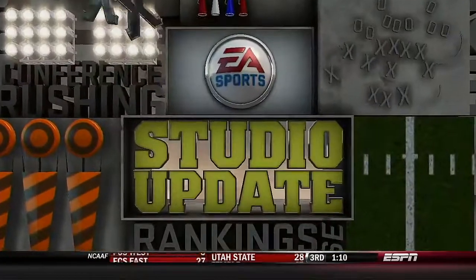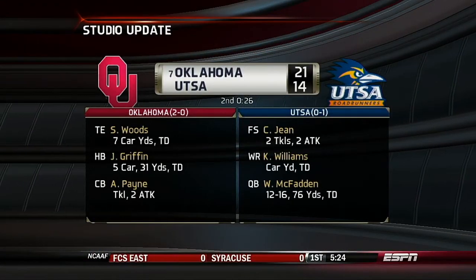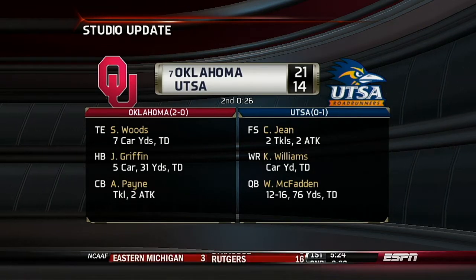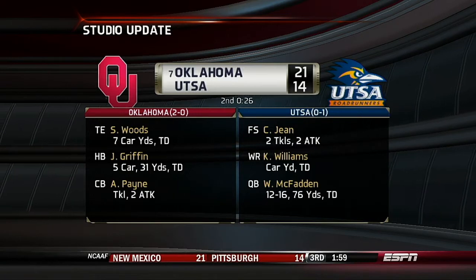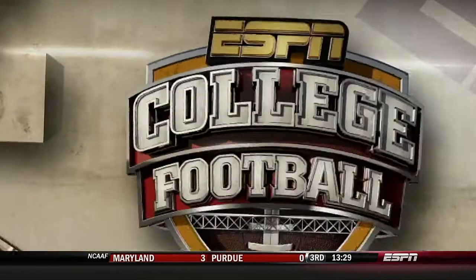Let's get an update now. Here's Reese Davis. Reese? The Sooners roll into today's game ranked number 7 in the country. This is a game we've been watching closely all day long. A tight game, two relentless fighters exchanging blows. Oklahoma has the edge, 21-14.